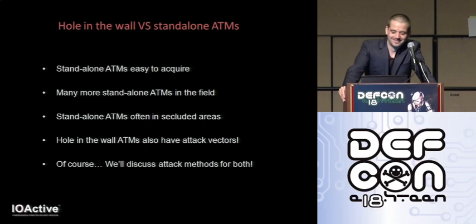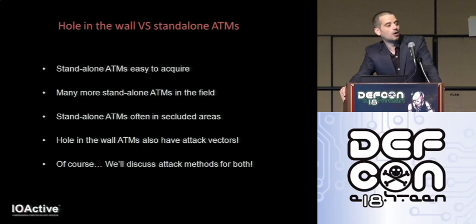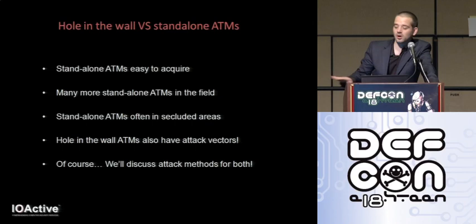And also, they're everywhere, right? Every bar, convenience store, market, whatever it may be. And they're often in secluded areas, hidden out by the restroom, tucked away in corners. But I'm going to discuss attack methods for both standalone and hole-in-the-wall ATMs. I'll go over walk-up style attacks, but then shift focus to the far more important vector, in my opinion, and that's the remote attack, and what an attacker can leverage with a successful remote compromise. And when I mean remote, I mean default, because that's the only way to roll, really.